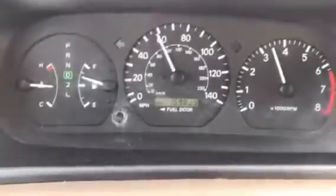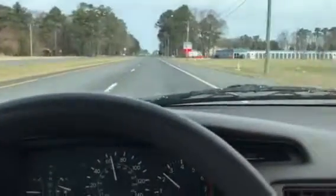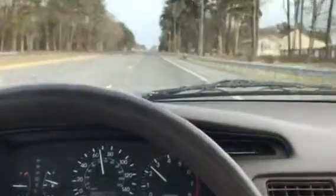As you can see, it's got some pretty decent pickup, too. It shifts nicely through all the gears. It's got good brakes. Hits the road nice. It doesn't pull. Nice, pretty new set of tires on it. Matching set of radials all the way around.